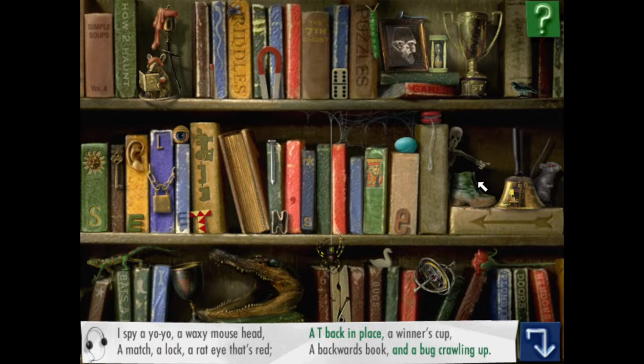A winner's cup. A backwards book. Oh. A backwards book. Huh. I don't remember that animation. A rat eye that's red. Yo-yo? A yo-yo. Big head mode. A waxy mouse head. A match. Where's the match again? Ah. A match. And then a lock. A lock. I always thought that locking up a book like that was so weird. You could just slide the lock off the book.